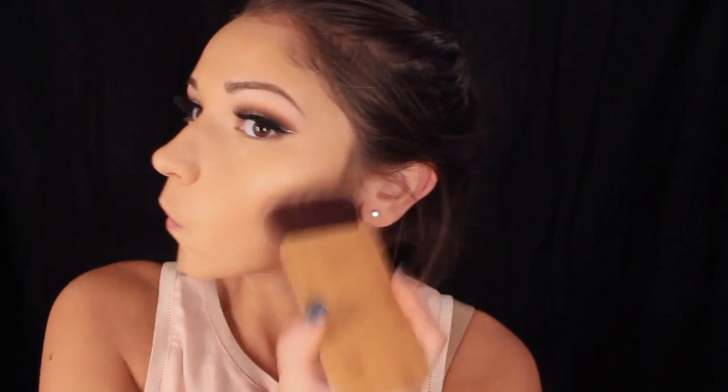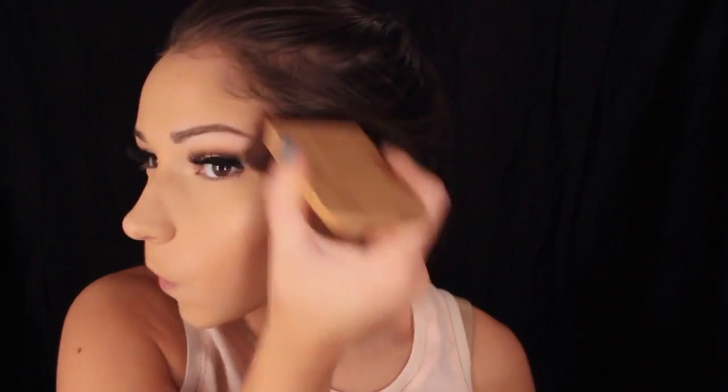Grabbing this Makeup Forever Pro Bronze Fusion bronzer and this Tarte brush. Oh my god, I'm so obsessed with it. I finally got it and I love it. It's so fluffy. Oh my god, I can't.